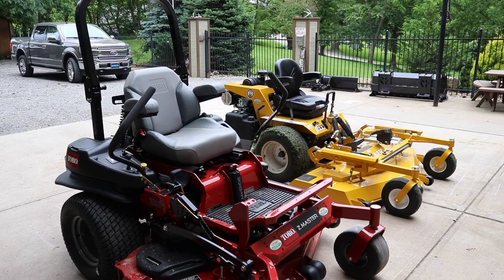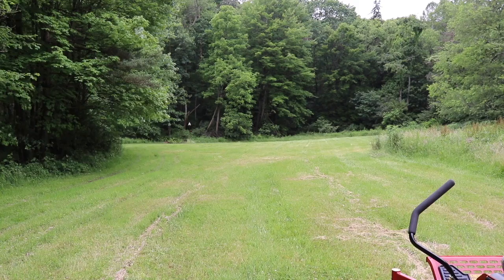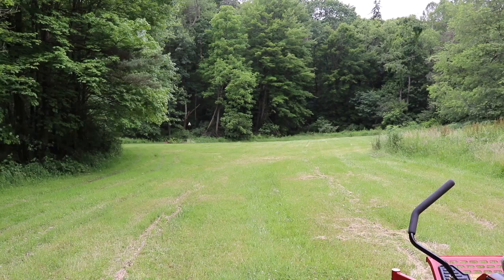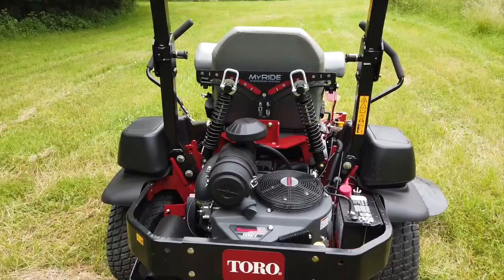All right, this is the first field that I'm going to mow. This is the one that I hit last week with the brush hog. It's still pretty high right now. I'd like to try to go just back and forth, but if the clippings get too thick, I may just blow everything to the outside. We'll see. All right, I'm going to fire up the Toro 6000 series and see how it does. I know that suspension will be really nice. This is a very bumpy field.